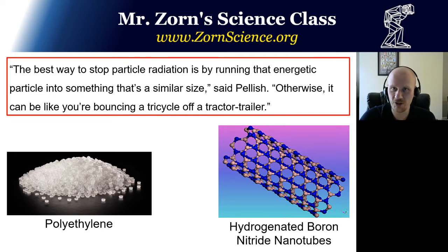So these bags aren't very strong, and they wouldn't make very good shielding for spacecraft because of the limited strength of these materials.